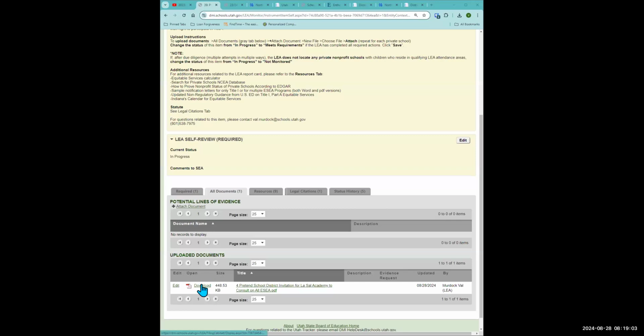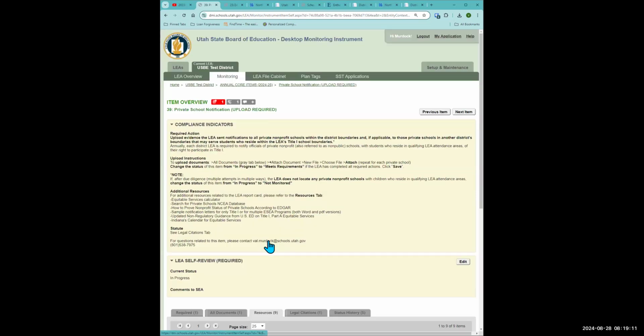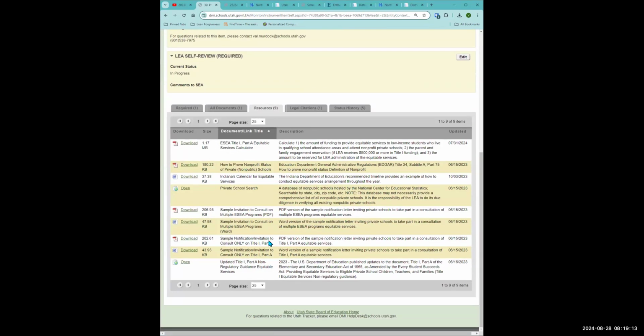And I can see that it is uploaded. And the last thing I need to do is change that status. But before I do, let me show you the resources that are available in case you have never looked under this Items Resource tab. There's a calculator for calculating equitable, the amount of proportionate share for equitable services.